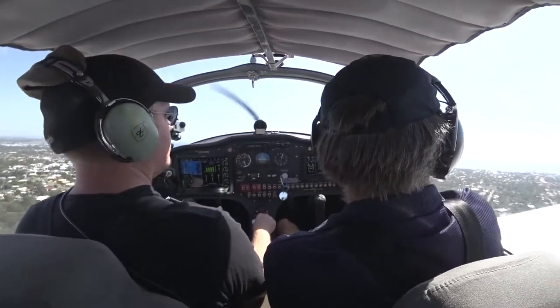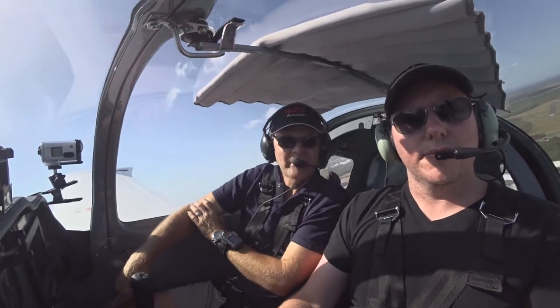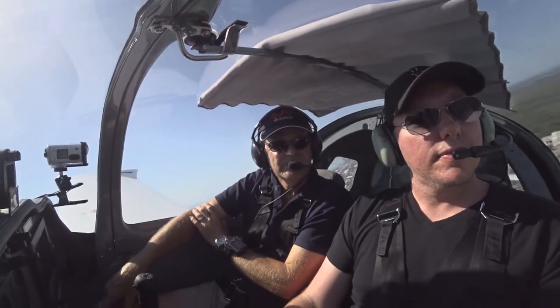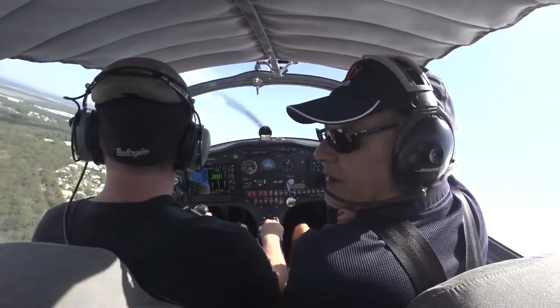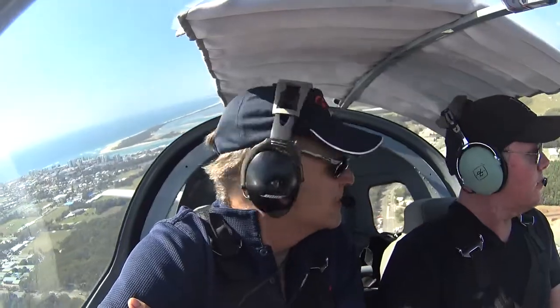Right, 30 degrees angle of bank, swinging around. Otherwise, we'll be out over here on Monday. Turn long final. Have a look back at the end of your runway. Yeah, we drifted a little bit.